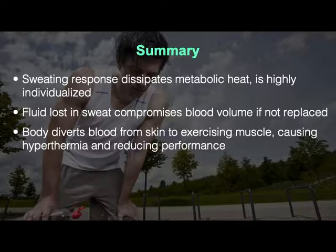And it's this increase, this hyperthermia, that seems to be the operative factor in reducing performance, reducing skills performance, reducing cognition, accelerating glycogen use, just like we saw last section.